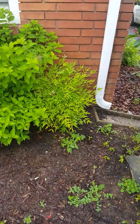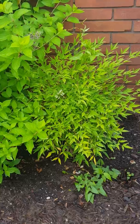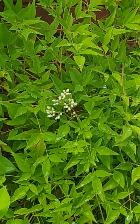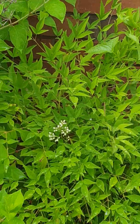Another Nandina. You can see it's forming its flowers and the red berries. Now the berries are poisonous to animals, so just make sure your pets don't get a hold of them.